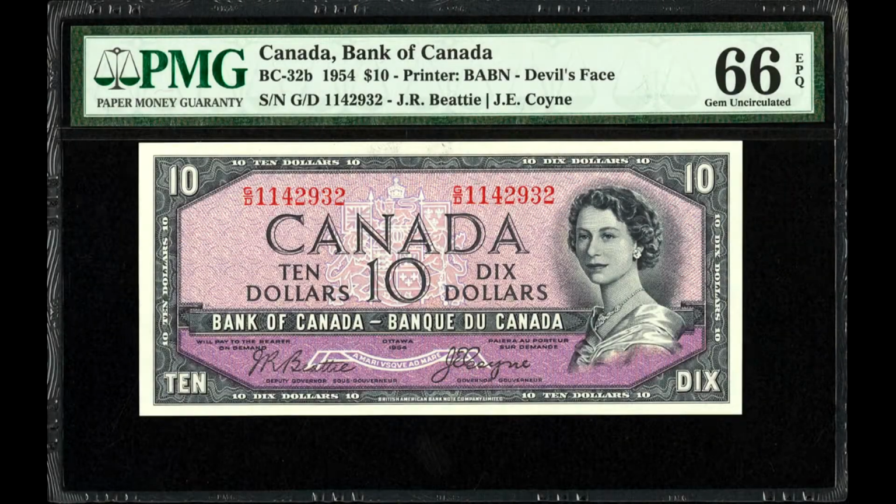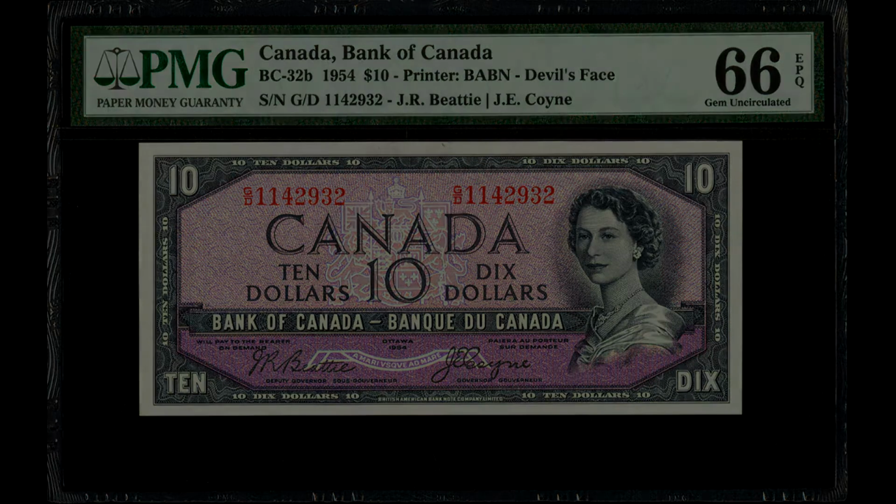Up next, we have a 1954 $10 Devil's Face Canadian note. Now, as I was saying in the other one, the Queen's hair, this is where they call this variety. This is called the Devil's Face variety. If you look closely here in the back of her head, where the hair is, you can see what appears to be a devil's face. If you ever find one of these in circulation and you see that it has the devil's face, these could definitely bring more value. This one's graded PMG 66 EPQ, and this one brought $660.